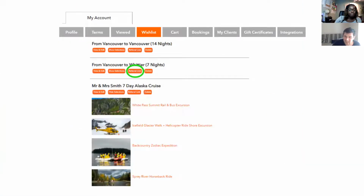And just like the other wish list I showed you, these get treated the same. So they're all tracked in your account page. So here's that Vancouver to Whittier example. It's all back here if you need to come find it later.